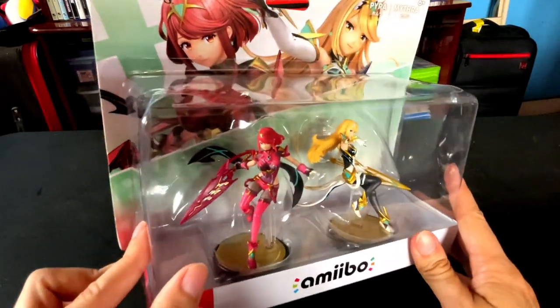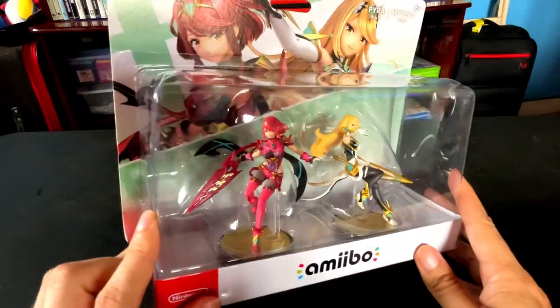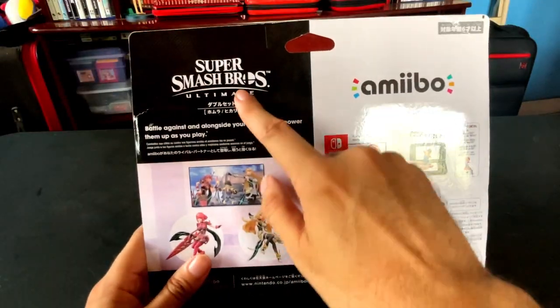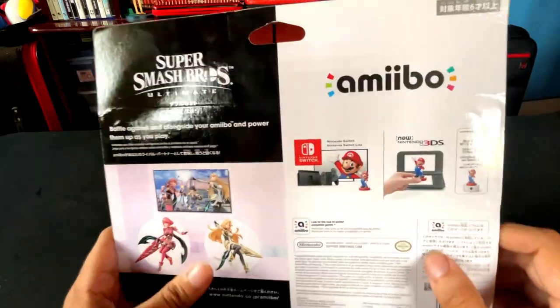You're never gonna find these separately. So it's pretty nice because they're all jam-packed into one fighter. Man, I'm really excited to open these, honestly. I'm just appreciating the box real quick. Before I do, I'm just showing you up here, Smash Brothers Ultimate. These two amiibos are there, battle against each other's amiibo and power them up as you play.